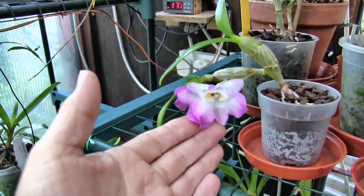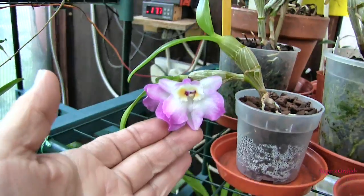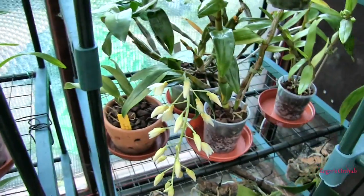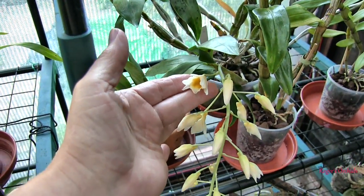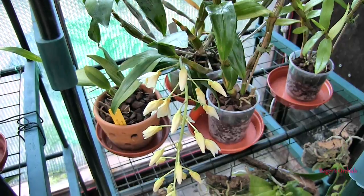This tiny little nobile type down here, I shouldn't have let that bloom really, and that is lovely, Virgin Angel. That's looking nice. Right, where are we then? This was the tease from yesterday. Not quite fully open, but will be soon, and that's the farmeri crossed with griffithianum.